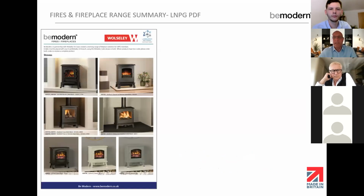So in terms of the range itself, just moving on, to help the awareness and give you a good focused view of what we've got, we've pulled together a dedicated PDF, which is 4 pages, and it shows the product image. It gives you the Wolsey ordering code, which is in bold, a description, and the manufacturer's code at the end. But the key one is the Wolsey ordering code in bold. Where some of the products have 2 codes, it's because they're a 2-box product. So to get the whole complete product, you need to order both codes.